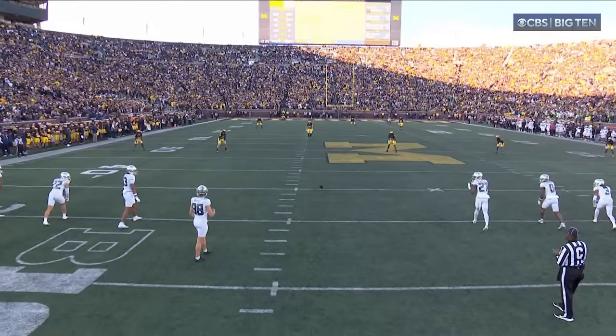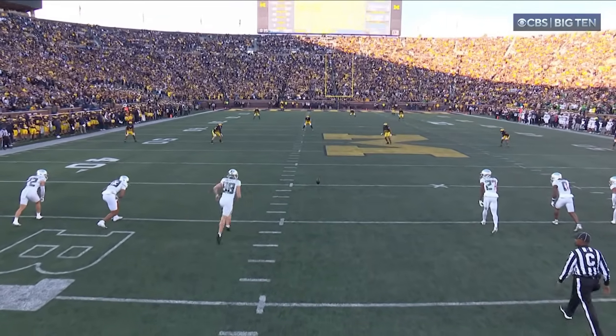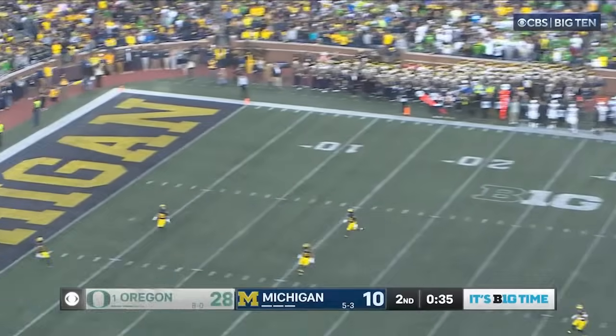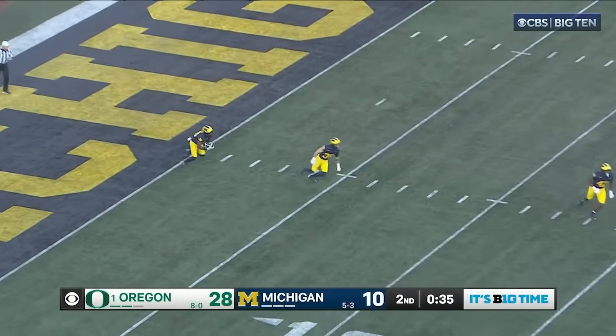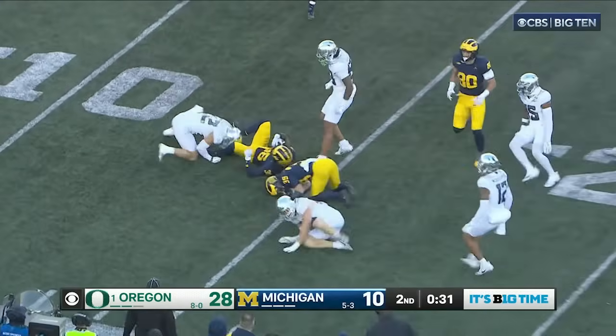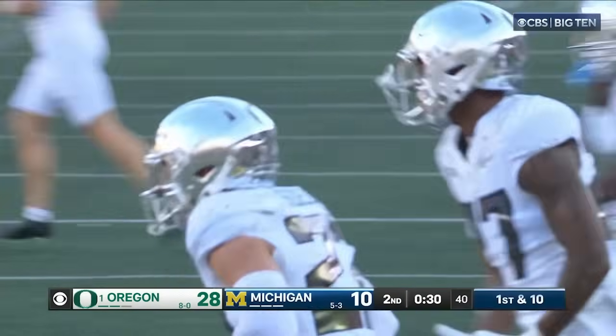And that's the reaction of the Michigan fans right now. Andrew Boyle to kick off. Just a little over a half-minute left in the quarter. And Michigan's going to bring it from the goal line. Deshaun Harris. And he didn't even get to the 15. Nice job down there on the special teams.